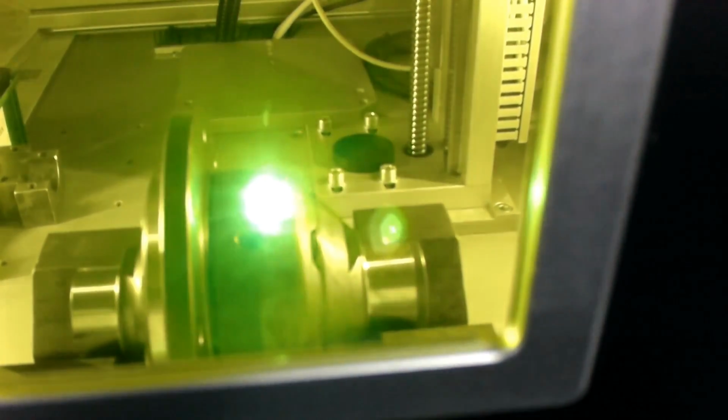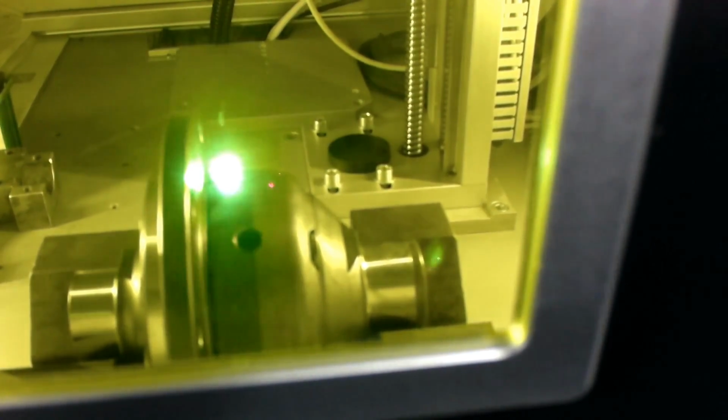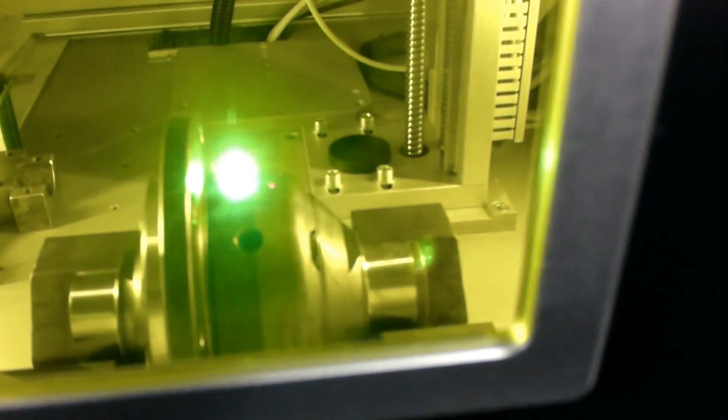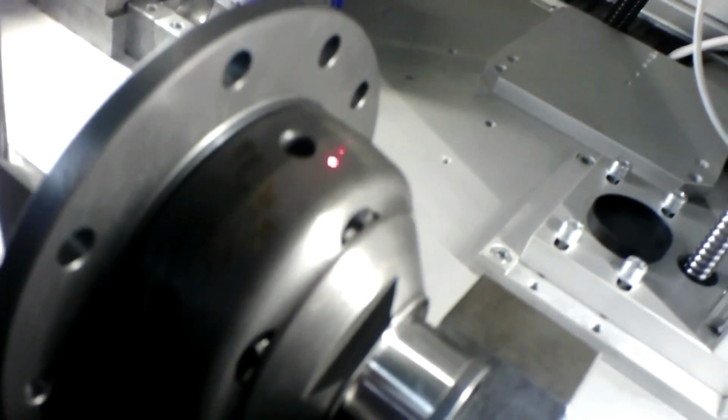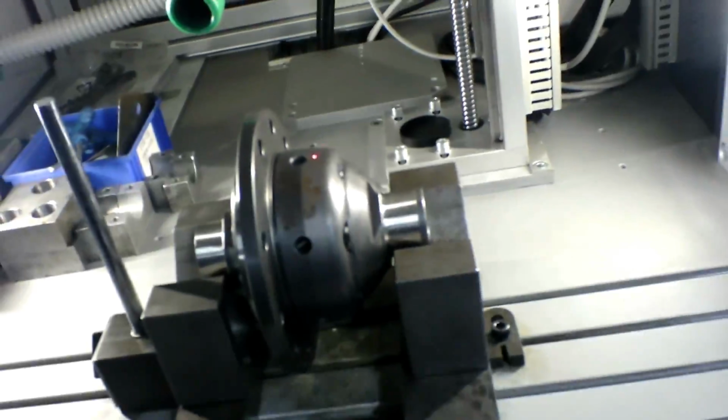Once the unit's passed, as the last one did, it then comes onto the laser etch to have the part number etched on. Now once the part's been etched with its part number and model number, it then gets sonic washed and cleaned in this clever shockwave device just here.